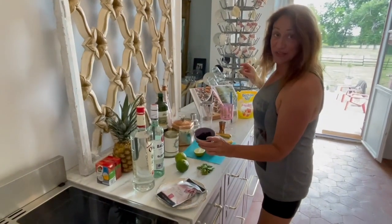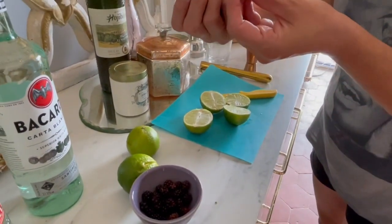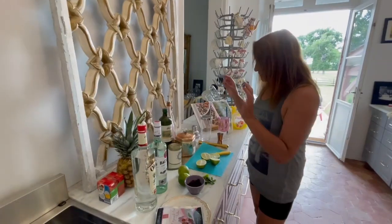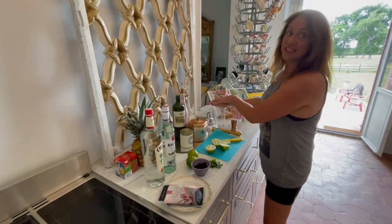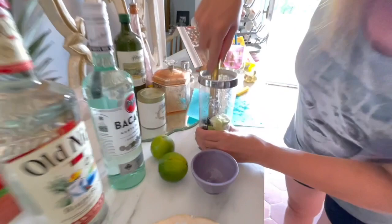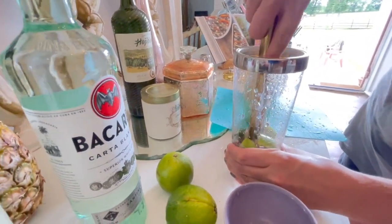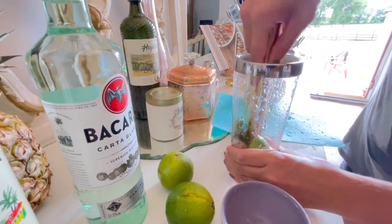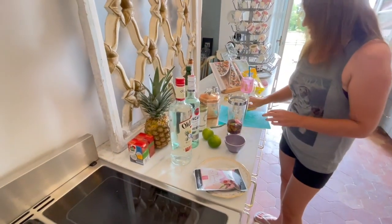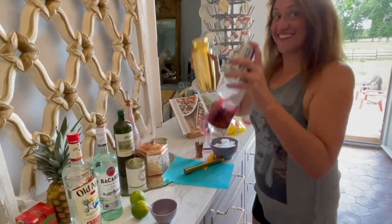So I've got my blackberries. I have wild mint. I just picked from out back. I've got our limes. I'm going to put all my ingredients in here and we'll muddle it. And then we're going to have a beautiful mojito. It smells good, doesn't it? It does. It's going to be delicious. Look at that, turning it nice, beautiful. Just going to let that sit for a few minutes while we crush some ice. Okay.